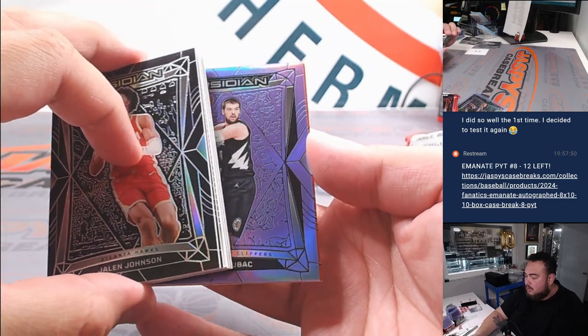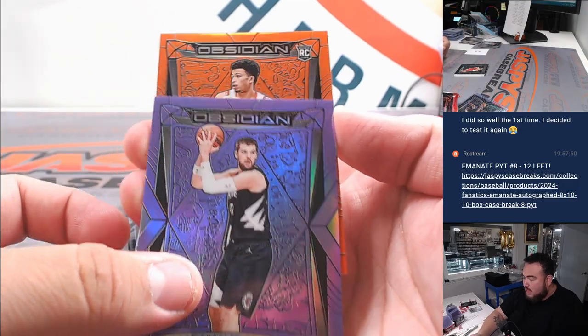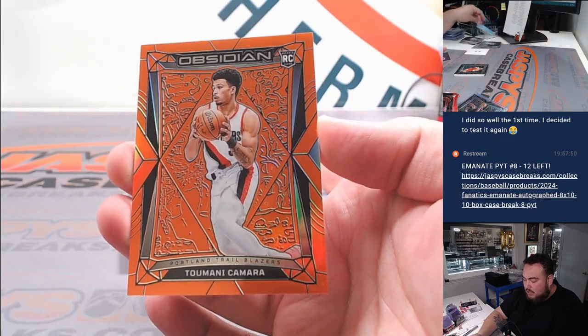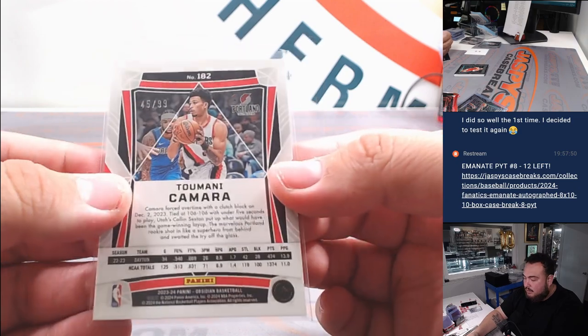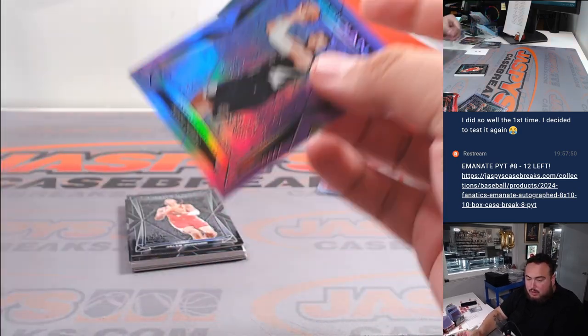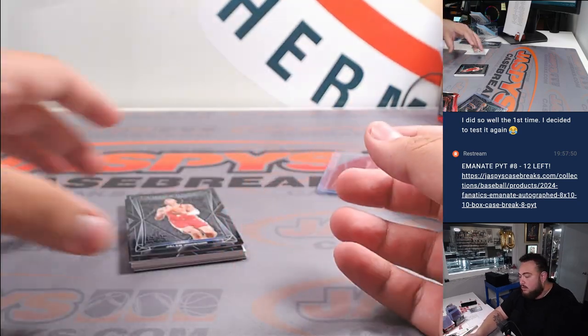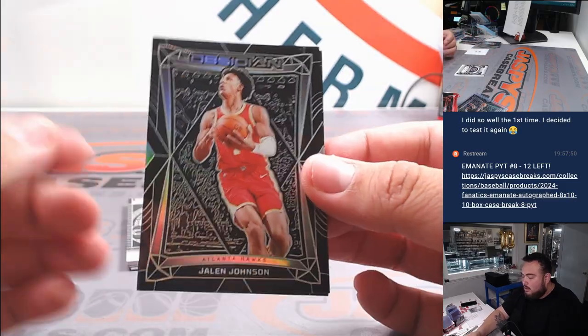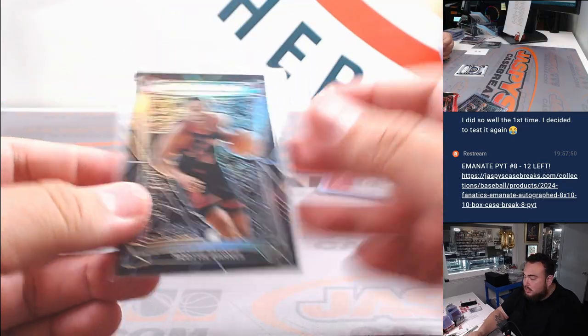Last one here. Zubac. And a Kamara. Out of 99 for Portland. Going to Tristan. And then Clippers going to Serenity. Jalen Johnson and Scotty Barnes. Raptors is another R&B base.